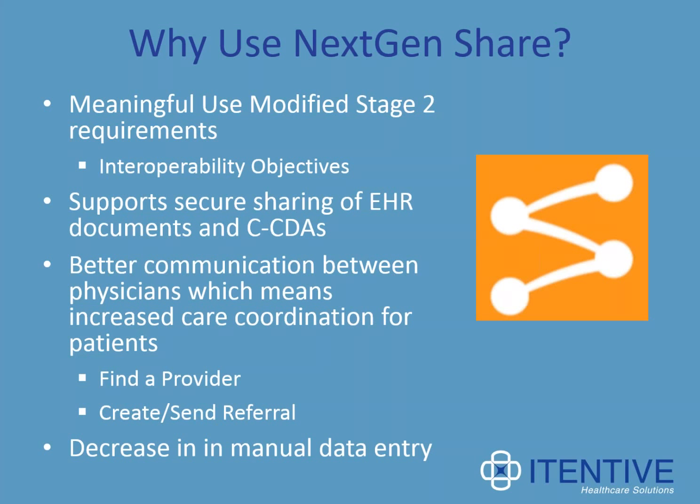NextGen Share supports connectivity to multiple networks and federated HISPs to allow connections to providers using different EHRs. And finally, it decreases manual data entry, where possible errors can be made, by generating referral packages that support C-CDA creation and multiple document attachments.